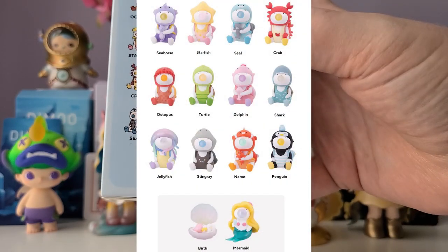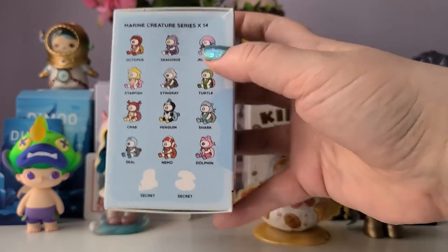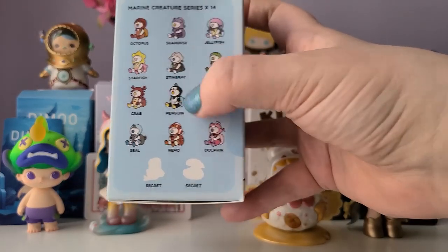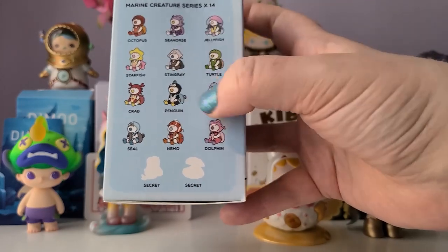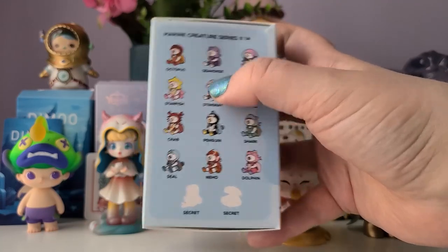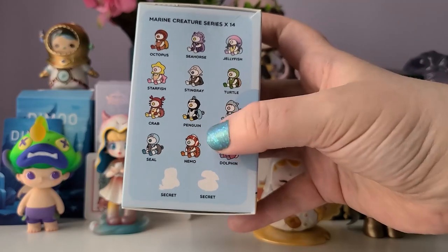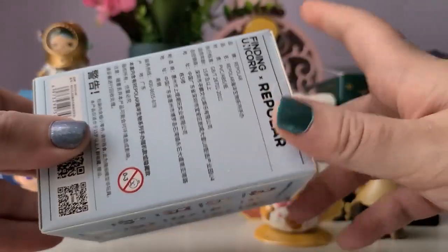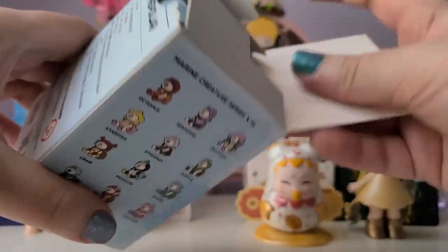Is there a particular favorite that you're excited about? I think my favorites are jellyfish because it has clear vinyl, and starfish, and the penguin is really cute. The dolphin one's a bit weird, but I love the coloring. I think I'd be happy if we got starfish or jellyfish. So I'm excited to see who we end up getting for this one.